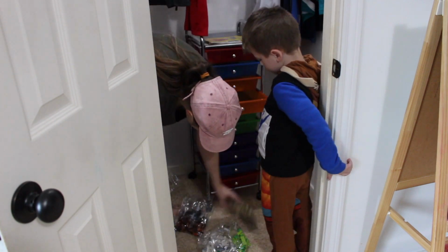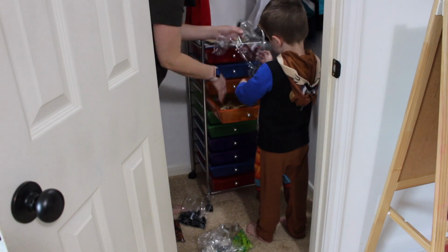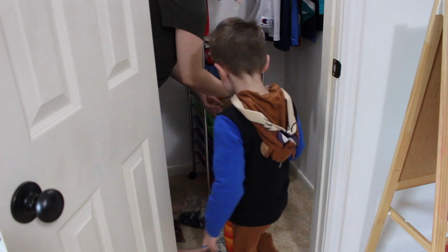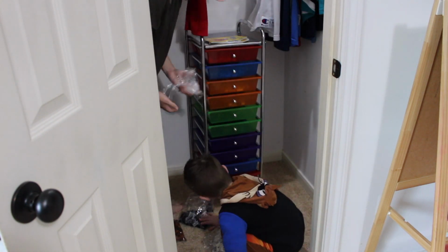And then they also got this kind of store kitchen area set up that you guys saw me cleaning up earlier. They got that as like one of their big presents from Santa. So we just kind of organized everything, cleaned it up, and tried to make it nice so that they can come in here and play.